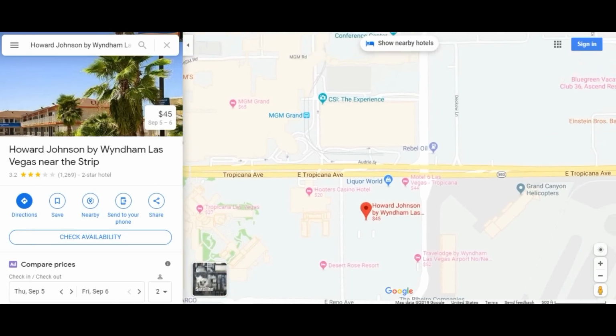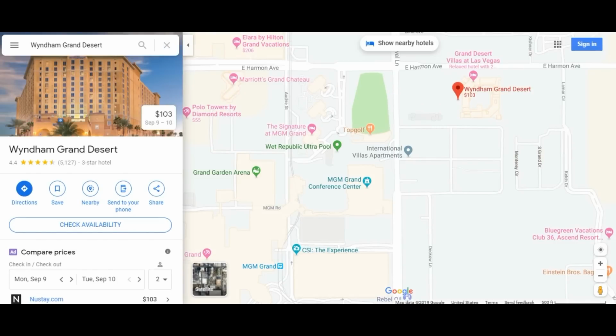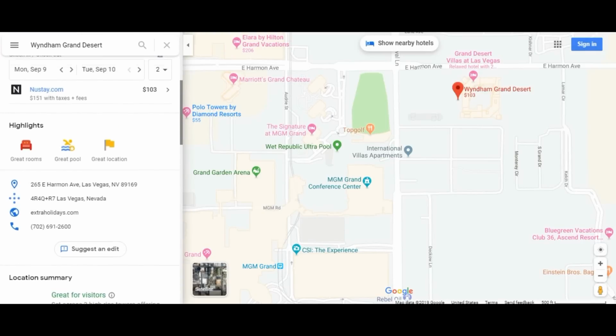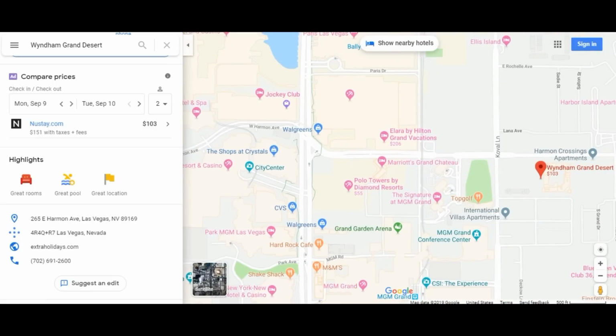So we're going to move up the road here. We're going to stay on Koval and move up Koval a little bit till we hit Harmon here. There's another one. This is a relatively popular property. This one's another timeshare, right? This is Wyndham, the Grand Desert. Over 5,000 reviews and 4.4 stars. It says it's just over $100 a night. That's pretty much the only option you have. And again, you're a good size block, a little more. There's another street here, so maybe technically 2 blocks or more. But again, not a really tough walk from here to the Strip.